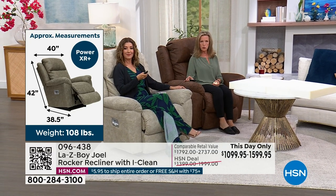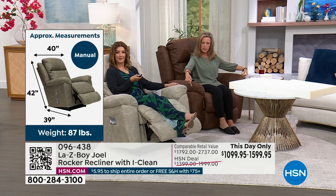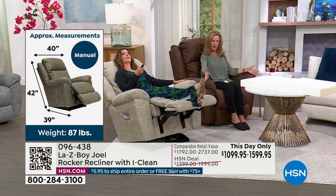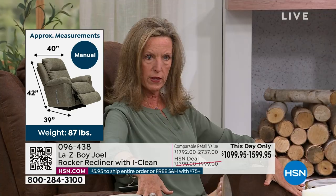This is a 40-inch wide recliner. Now, this is from tip to tip. And this chair is designed to flare out. So it's actually much more narrow in the back and a little wider in the front. But that's because it gives you that interior room that you need.